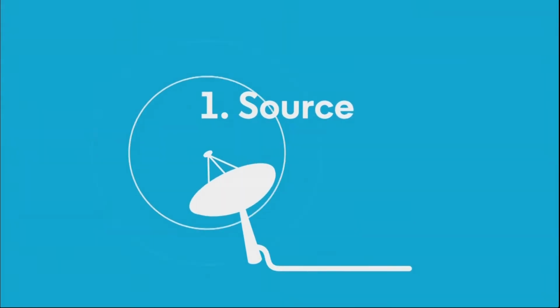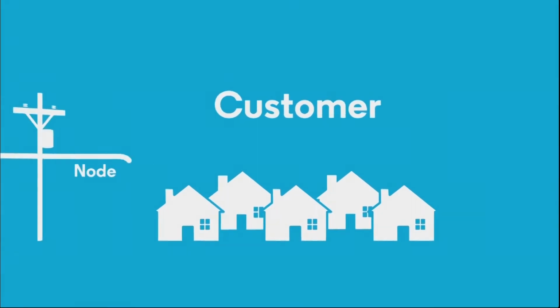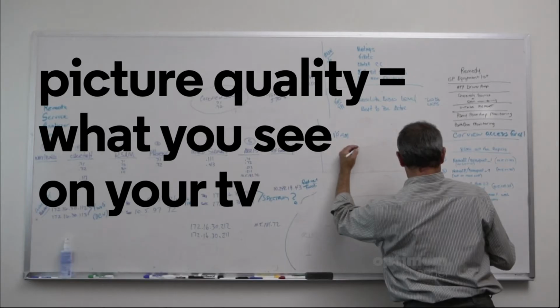We currently monitor our services at 4 different locations. Right at the source, right after we encode it, right before it leaves the building, and at the hub site where it feeds the customer. The source monitoring we currently use provides an objective view of picture quality.